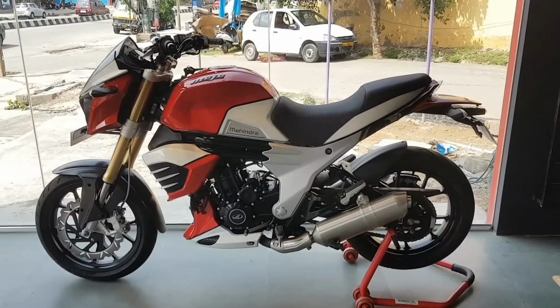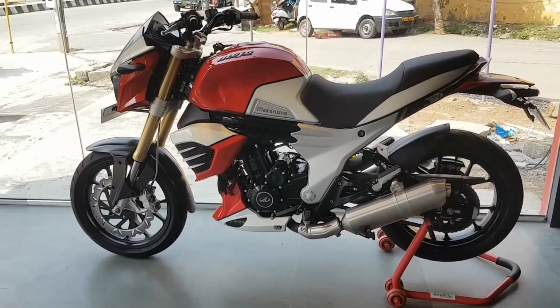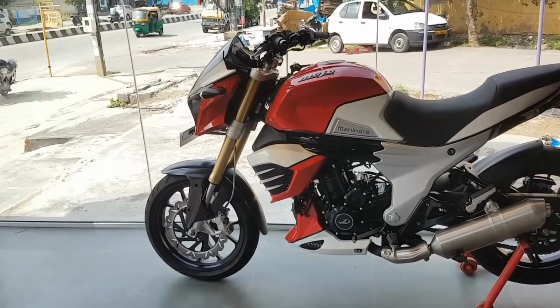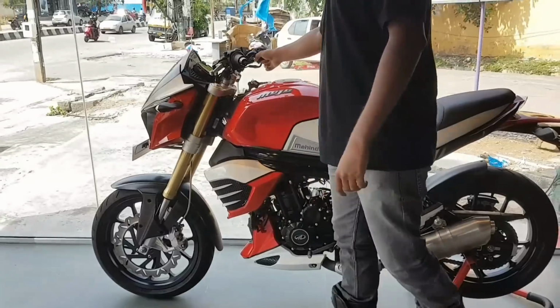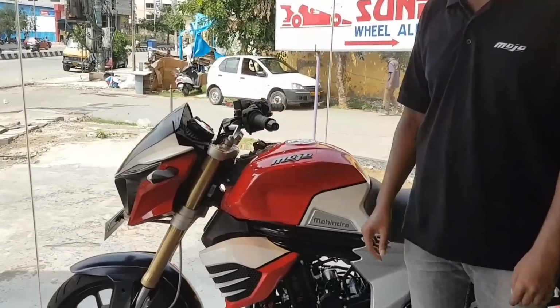So there are a lot of improvements from the launch edition to the 2017 edition. Also, I think we forgot to mention BS4. There is now a headlamp on and off switch. The moment you start the engine, the headlights are always turned on.